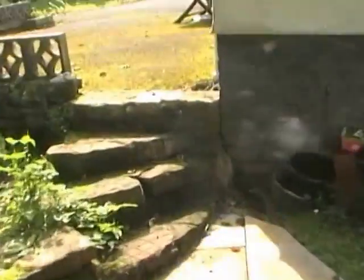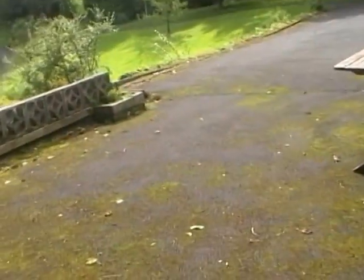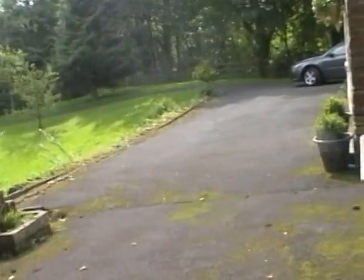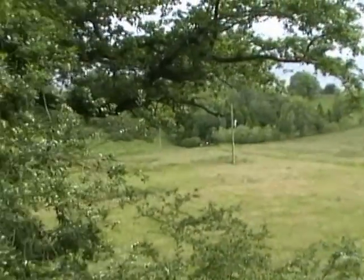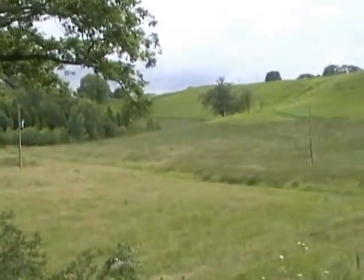Now we're coming up to the front of the cottage, just up these steps. Look at the view. This is the view from the front of the cottage. It's a nice hill over there.